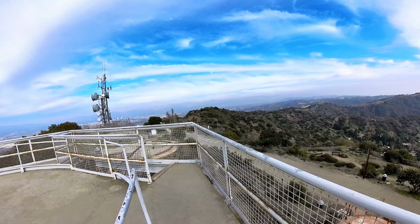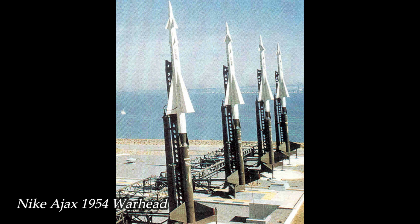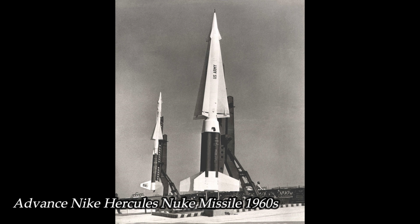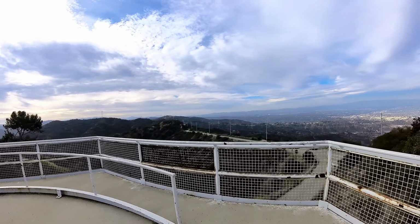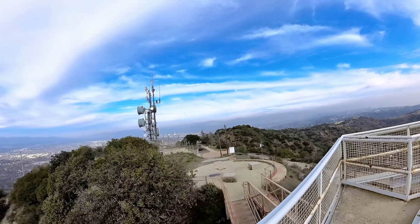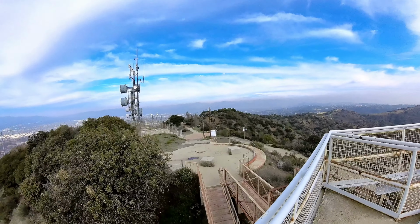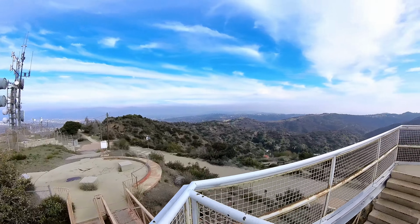As warfare technology escalated, the US switched from the Nike-Ajax missile with a conventional warhead to the larger Nike Hercules missile with a nuclear warhead. Soviet-developed aircraft could not be detected by radar in the early 1960s, so the military built the tower to house advanced radar that could neutralize the Soviet planes.